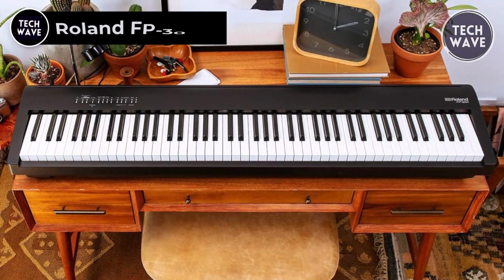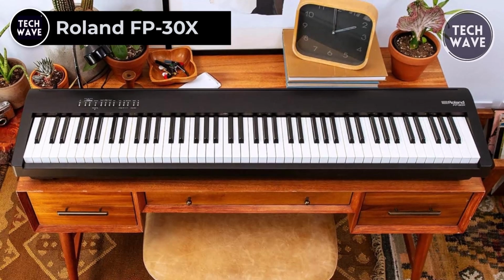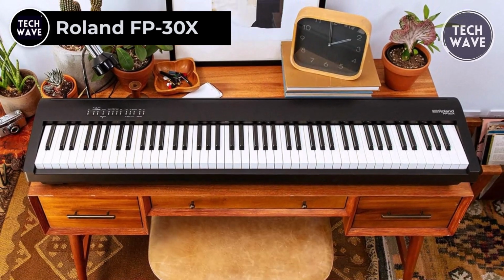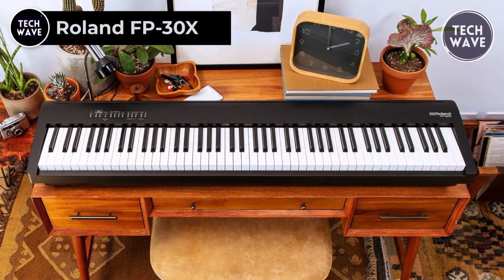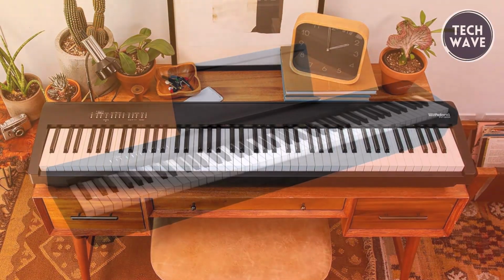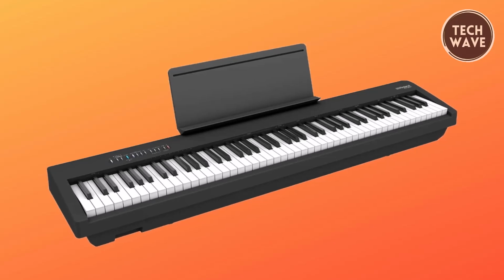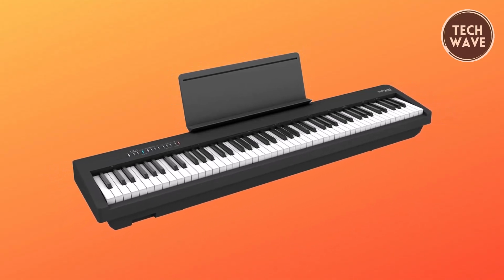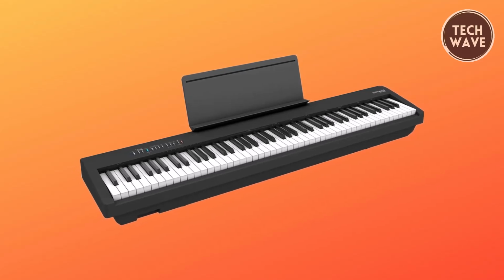Roland FP-30X. The Roland FP-30X emerges as a standout contender in digital pianos, offering an exceptional blend of authenticity, versatility, and portability. At $760, this instrument redefines the mid-price portable piano category with its remarkable features and performance.